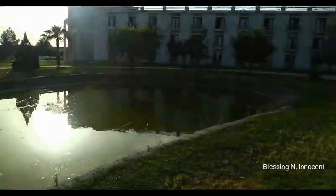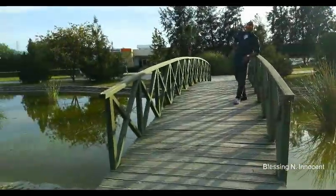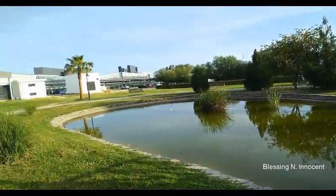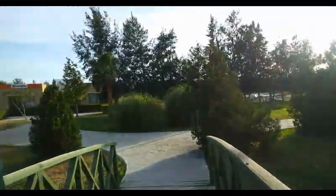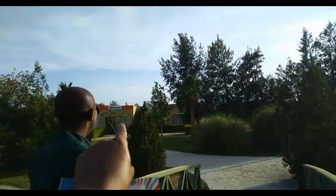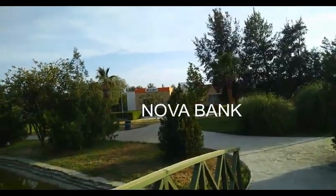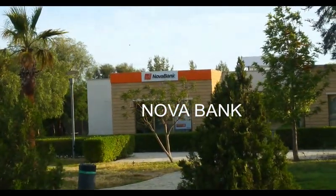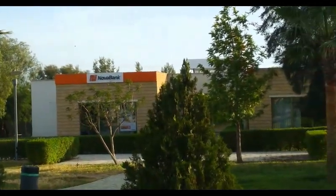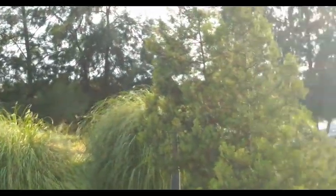So beautiful. Yeah. So over here, guys, is the bank, the school bank. So this here is one of the school banks. No need to go down. This is Nova Bank. It's owned by the owner of this same school. So yeah, this is what it looks like.